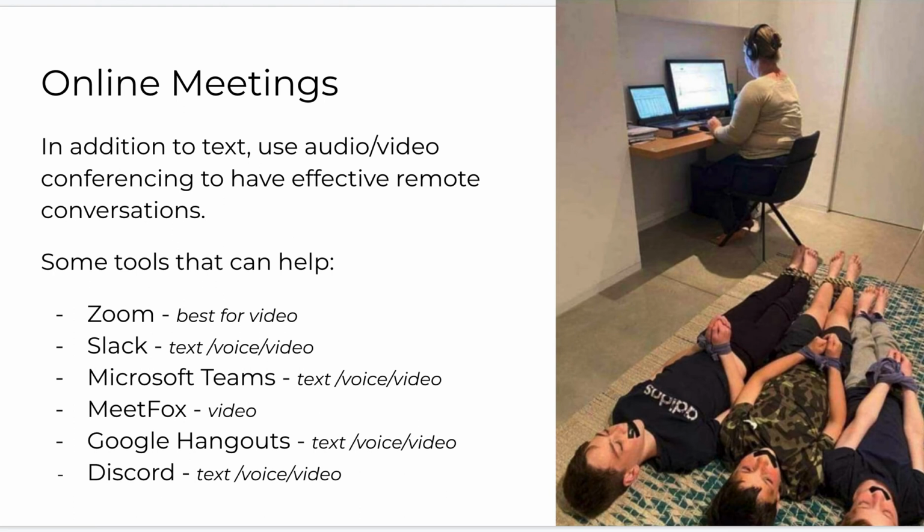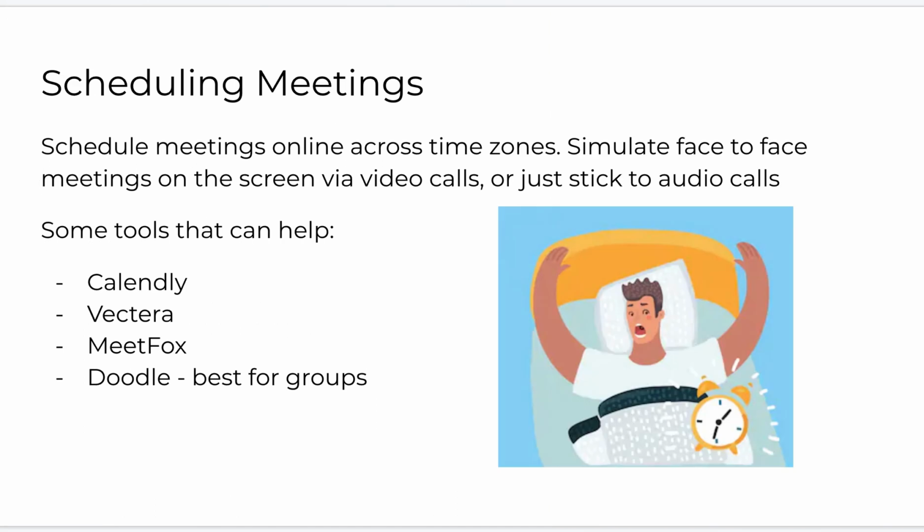Online meetings. In addition to text, you can use audio-video conferencing to have effective remote conversations. Some tools that might be able to help are Zoom, Slack, Microsoft Teams, Meetfox, Google Hangouts, and even Discord. If you need to schedule meetings, you can schedule meetings online across time zones, simulate face-to-face meetings on the screen with video calls, or just stick to the audio calls. And some tools that might be able to help you would be Calendly, Vectera, Meetfox, and Doodle. And these are best for groups, basically.